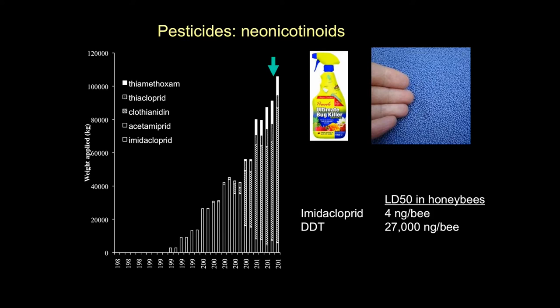And they're systemic. The idea is they're sucked up by the plant as it grows, and they go to all parts of the plant and protect it against insect pests. But that also means they go into the pollen and the nectar, and they're neurotoxins. They're extremely powerful, toxic neurotoxins, particularly to insects. You can see how popular they've proved. This shows you the amount since 1994, when they were first used, to today.